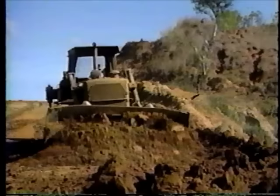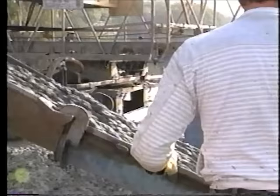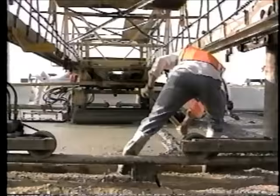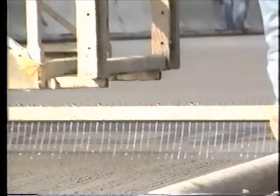The first step in building a road is to cut a path for the road with the bulldozer. Then the dirt has to be squished down until it's hard and flat. Next, concrete is poured. This big machine is used to spread it out and make it smooth. These wires put grooves in the surface so cars won't slip when it rains.